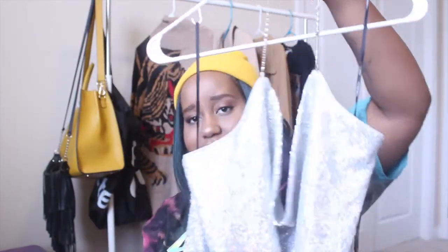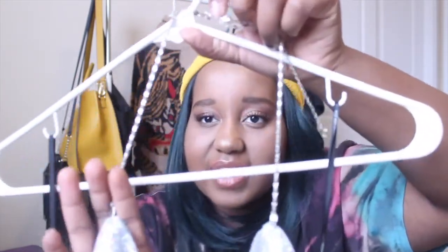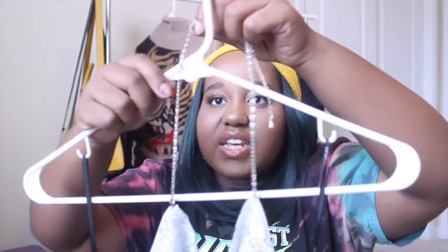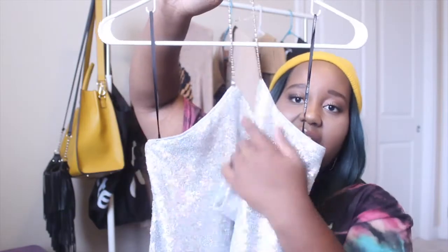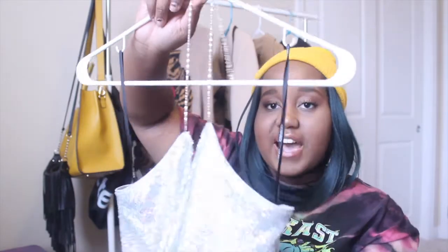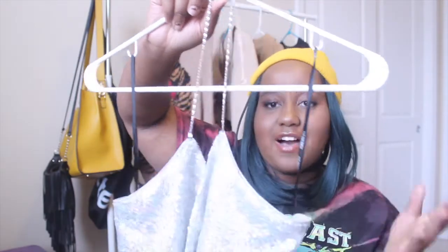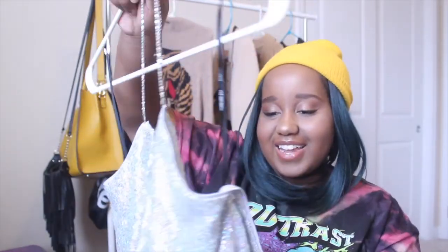Anyways, this dress is so cute. And I rarely find a dress like this for plus size girls. The neck is actually like a beaded necklace. I don't know if you guys can catch that, but it's a chain that you connect around your neck. And then it also has a draping neckline, and it's very flattering, especially when you're heavily endowed in the chest area. And then the back goes down a little bit in the back.